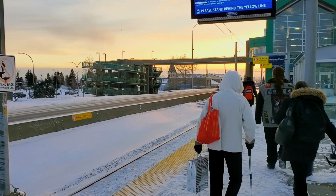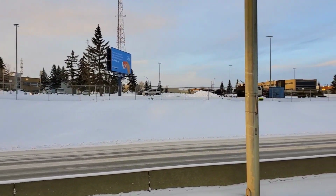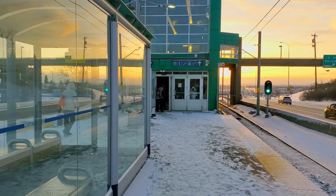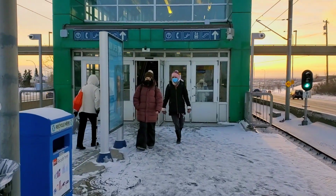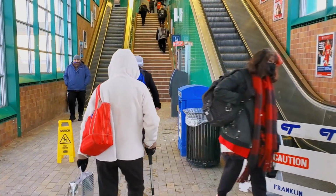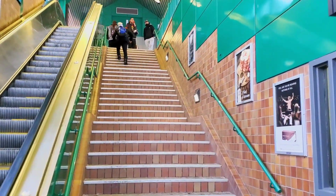Franklin Station, both sides have a parking lot. You can see that side, and the other side has a huge parking lot, and it's free parking, so you can park your car for a long time or a short time. I parked my car here at the Franklin Street train station, at the C-Train parking lot, for 9 hours. I parked at 8 in the morning.